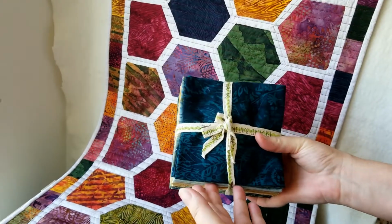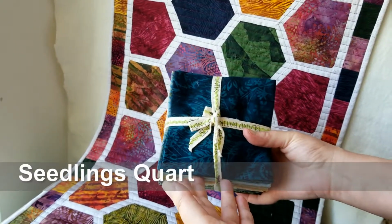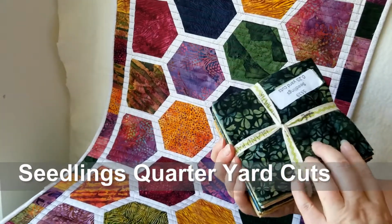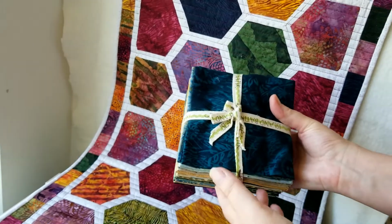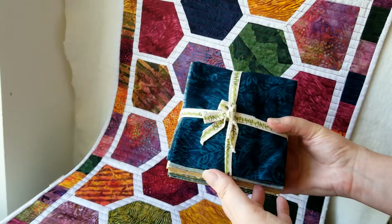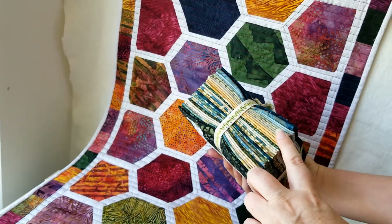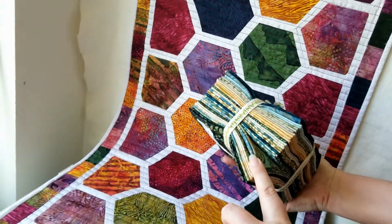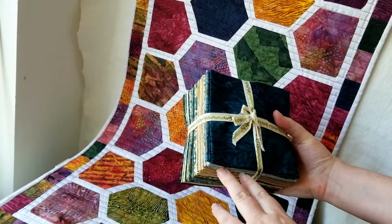They've also included this lovely collection of 1/4-yard cuts from the Seedlings fabric collection. And Seedlings is a spring-summer, so I don't know if it's coming out in the spring or in the summer, but it should be in your store soon. As you can see, the collection features deep teals, gold yellows, and lovely olive greens. So I'm really looking forward to seeing what I can make out of these fabrics.